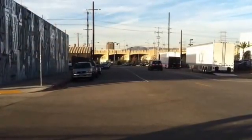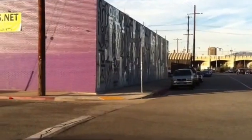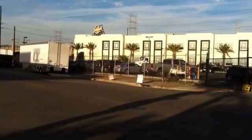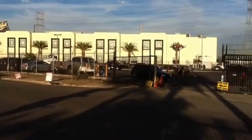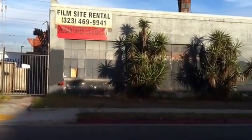So now we're looking north on Santa Fe at the corner of Willow. We'll visit Willow in a little bit. But as we turn around and look, we see the brand new headquarters for Lucky Jeans, a corporate headquarters that was most certainly not here in 2006. And then as we swing around to look south again, back towards the viaduct, here's a film studio.